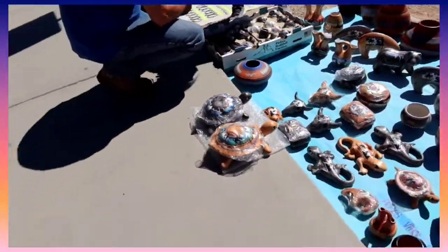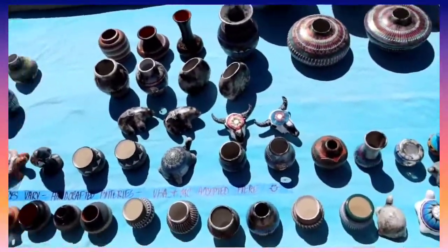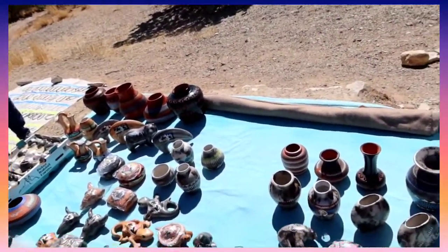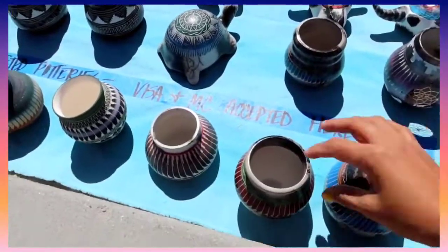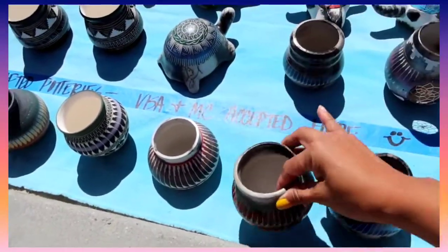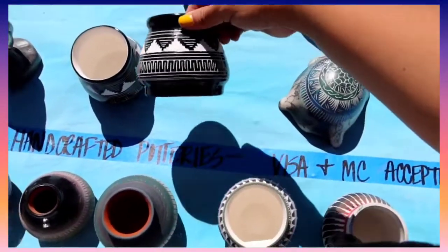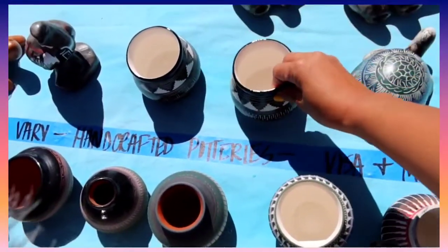Oh, sorry. These are called the horsehair pottery. Like these here, the one with the black. And then these here, they're called the Navajo. These are for like the marriage? Yeah. Uh-huh. It's pretty.